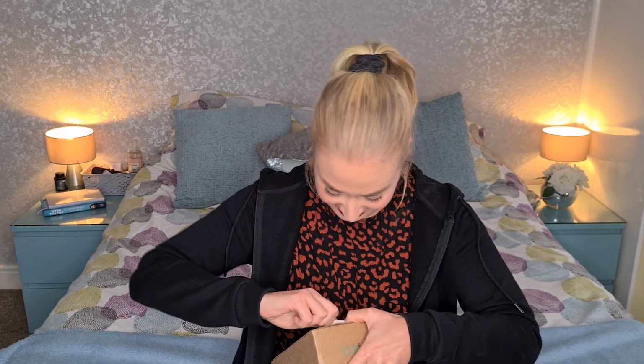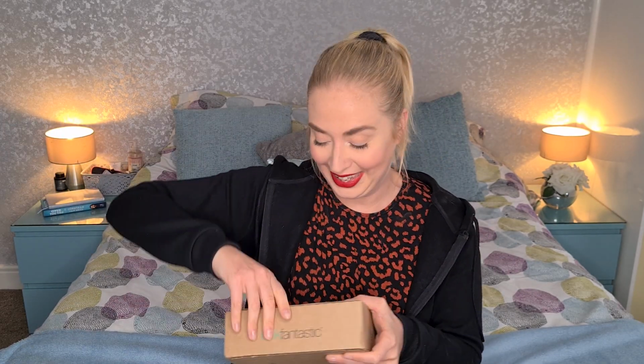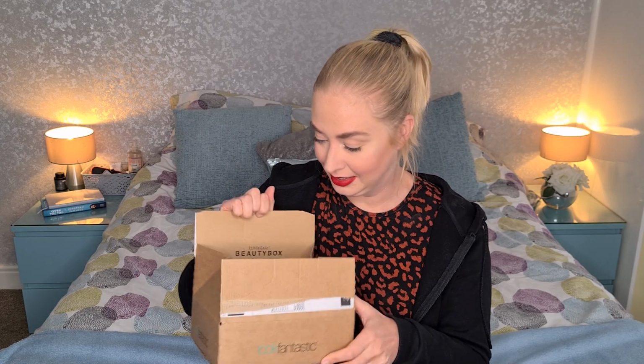I'm sure there's usually a pull tab. Yeah, there is. It's hidden by the label. Okay, so, ta-da! We don't get a box this month because we get a bag. How cool! So a quick flash of the products. And let's open. I don't know if there's a booklet in here. I'll have to have a look.